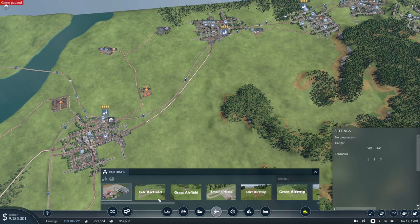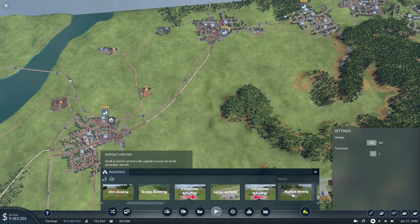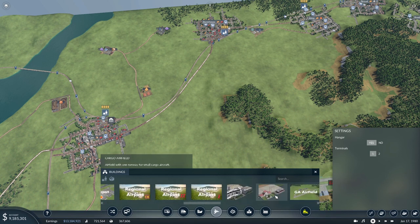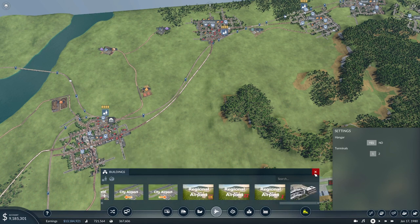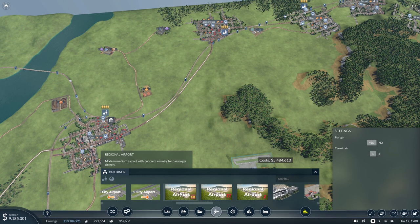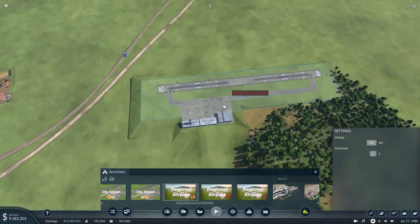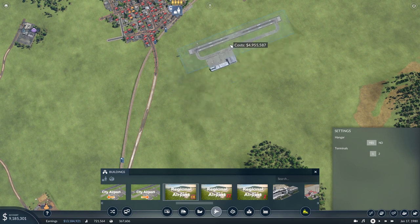So let's see what airports we have. A small airfield. Actually, I don't want a small one because that limits the planes we can fly. Have I been adding more airport mods? I probably have, haven't I? Regional, that's fine. That's passenger. It does say passenger, doesn't it? Yeah. So you go in there, and you're going to cost me as little as 5 million or so.